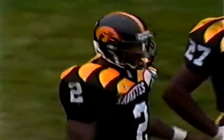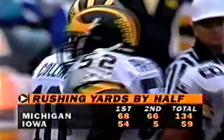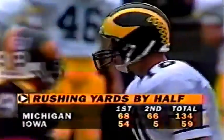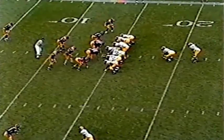This is third down, and one yard for the first down to keep this drive alive here at the 34 mark. Rushing, yeah, now they're really starting to pick the ball up. 134 to 59. Wheatley didn't get it. Nice job. Field goal time.